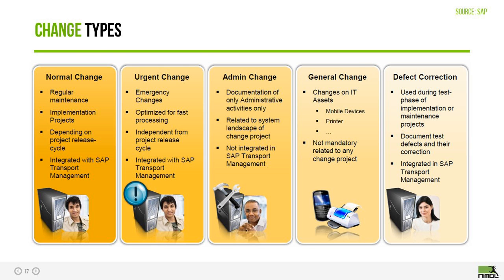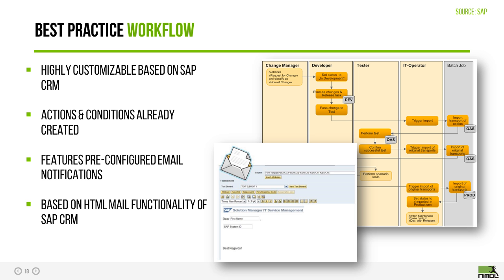The next slide basically shows you an example of the standard workflow that SAP has provided to you as part of these different change types. These are highly customizable. It comes with a standard set of actions and conditions for execution of actions, but it's very easy to add additional actions, additional conditions, for triggering emails, etc. Speaking of emails, SAP has also provided you with pre-configured emails, which are based on the HTML email functionality from the SAP CRM 7.0 platform.